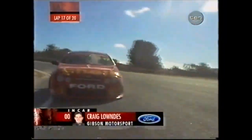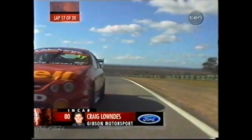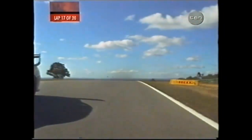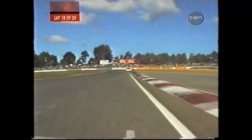The Gibson Motorsport Ford. Radisich's times have been most impressive. Just listen to the throttle. You just tell that Craig can't get into the throttle as he comes up out of turn 6, and see how much better Steve's been able to get the run there. It only makes maybe 3-4 Ks, but it's enough to put him right in contention. So any tick of the clock, Steve's going to get a better exit off one of these corners and drive straight up the inside of him. And I think he's just done it now.